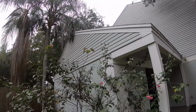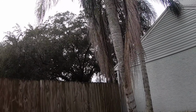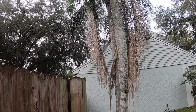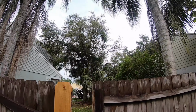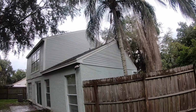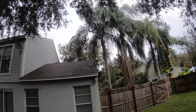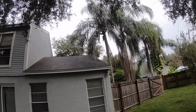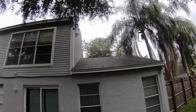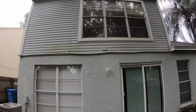It's gonna be hard to see what the roof really looks like because, like I said, it was just pouring down. But we're gonna go ahead and treat it anyway. See this roof back here, kind of dark, got some algae on it. Got some algae on the windows. This house is going up for rent.